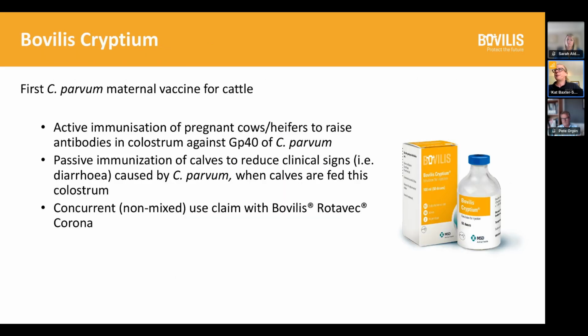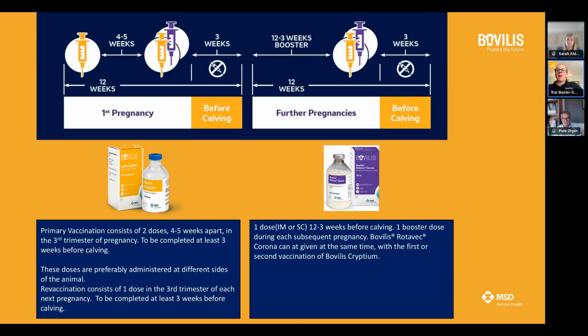Right, that's the sciencey bit done. So that's what it's licensed for. That's the license claim. You give it to the pregnant animals, cows or heifers, to raise GP40, and calves need to be fed colostrum to get the benefit. It can be used at the same time as rotavirus corona as well. If you like things visually, this is sort of how it works in terms of when it is given.